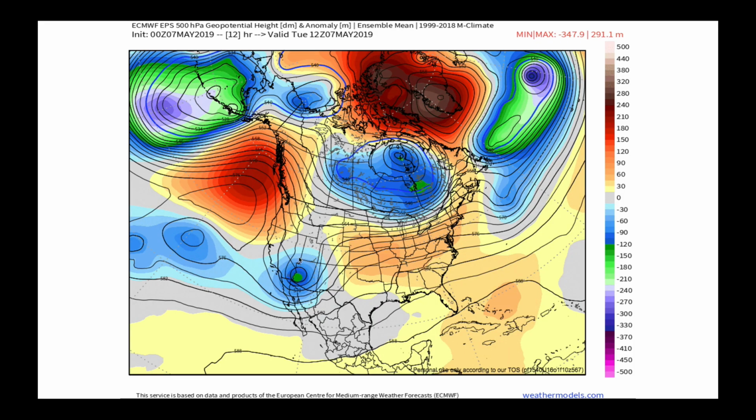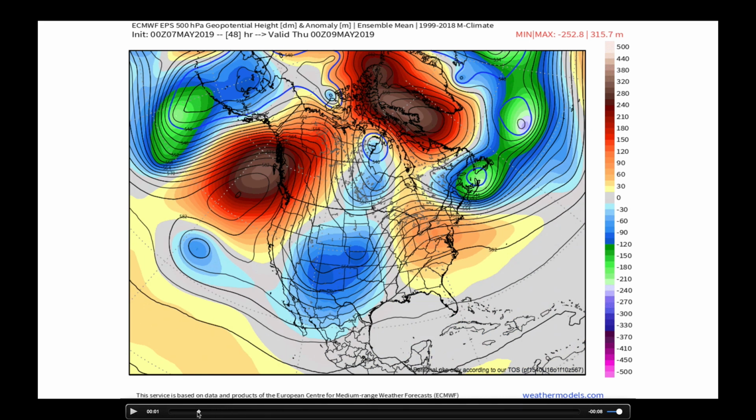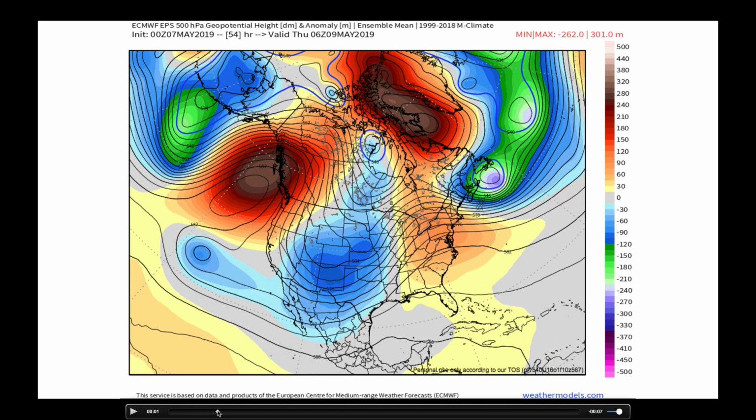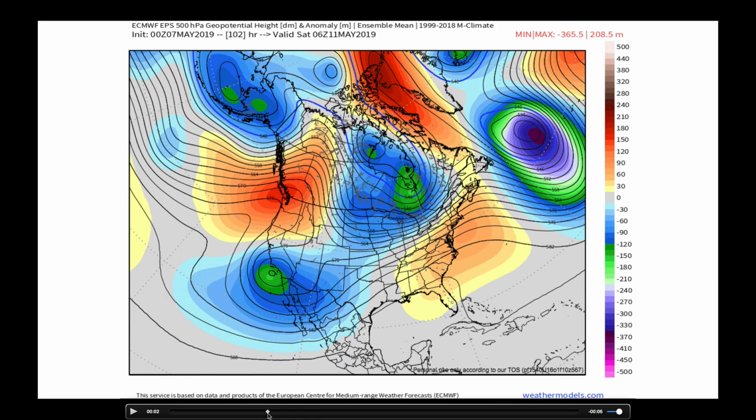Let me show you what I mean. Here's the bowling ball I'm worried about. See it right down there? That is our trough. And you can see that it swings through right there through the four corner states into Texas. But that ridge over the southeast keeps things warm through Thursday and Friday. Now, where the pattern changes, look over the Hudson Bay. See this? This is this weekend.